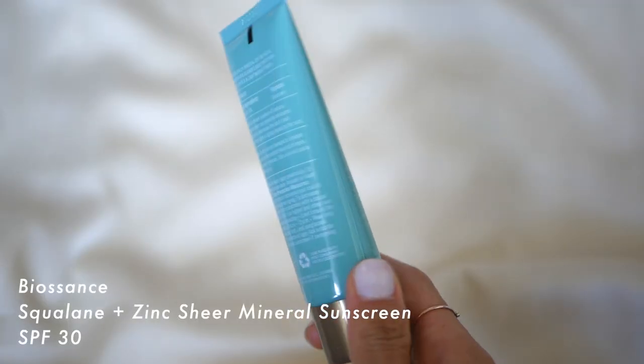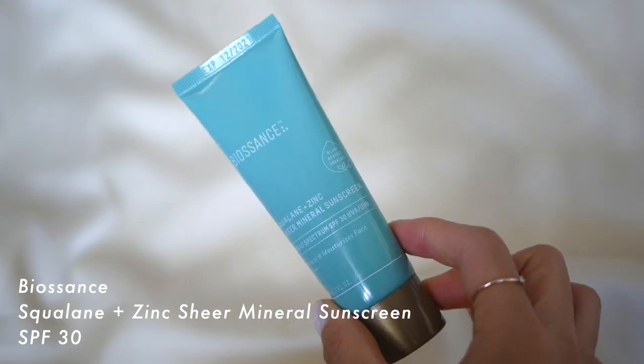Moving on to the hydrating sunscreens. So this one is from Biossance. I really, really enjoyed the texture of this one. It felt the most skincare-like. So if you're looking for a sunscreen that really feels like that last step of your skincare routine, then I think this one is perfect for you.